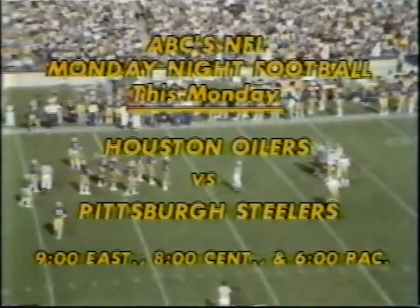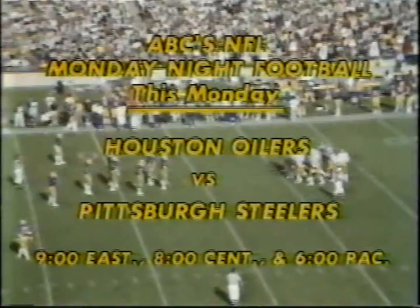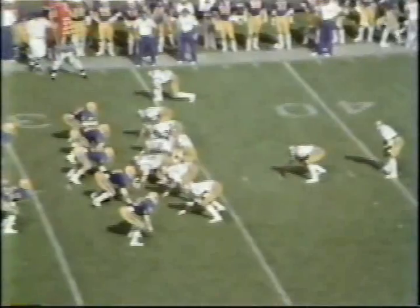Houston Oilers, Pittsburgh Steelers square off on ABC's NFL Monday Night Football at 9 Eastern time. The Steelers are 7-0. Houston is second in that AFC Central Division standing, so it's up to the Oilers.